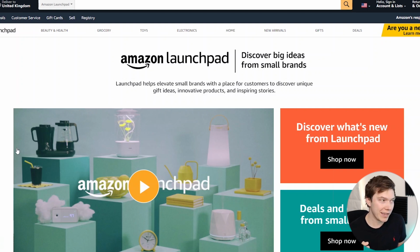So by us looking at Amazon's US Launchpad now, that can kind of give us a bit of a head start versus other people that are doing their product research just by looking at the UK site or the Europe site, etc. So let's now have a look at what the Amazon US Launchpad has to offer. And in order to get to this page here, all you need to do is go onto amazon.com/launchpad.